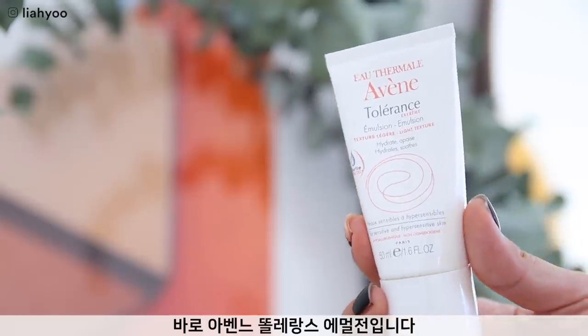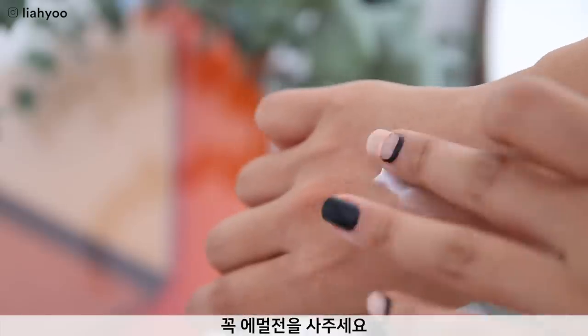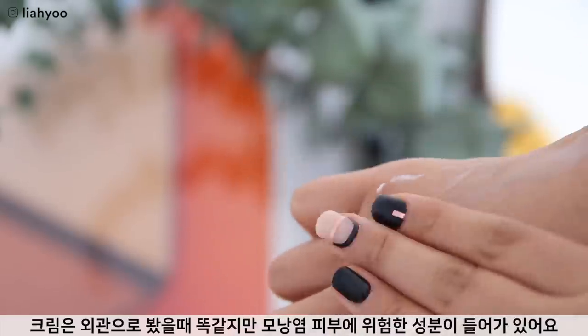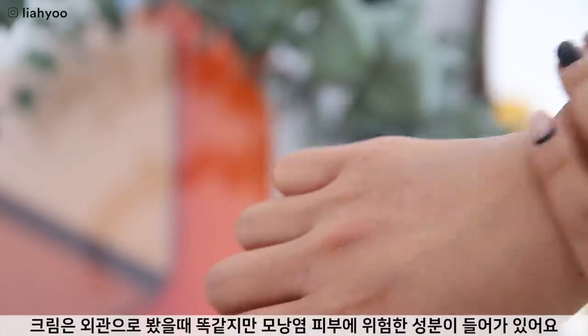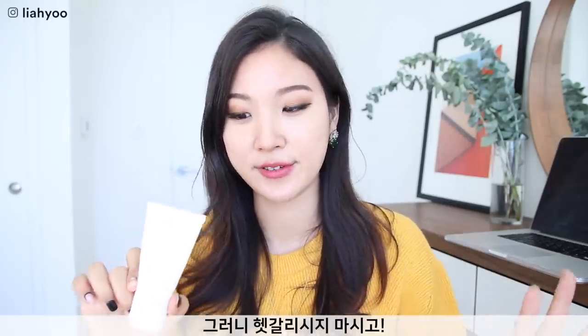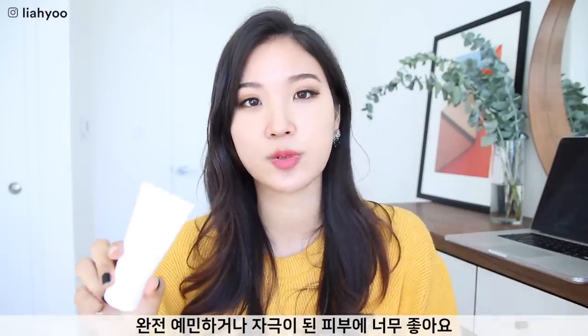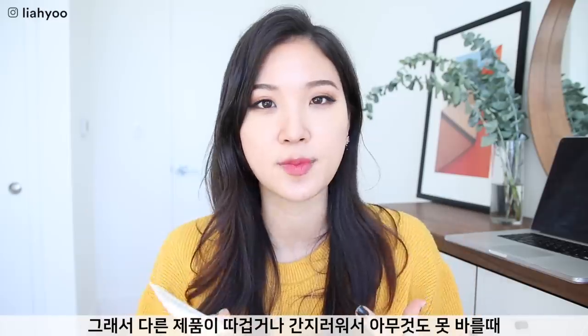Similarly, from that French pharmacy brand, we have another one. This is the Avene Tolérance Emulsion. Please make sure you're getting the emulsion because the cream does come with other ingredients that might not be safe, and it just looks identical, so don't be confused. I love this entire range because it's perfect for hypersensitive skin or super irritated skin when you can't use anything on your skin because it stings or it tingles or it irritates your skin. Go for the Tolérance range because they are amazing.